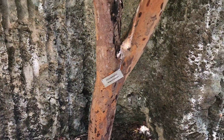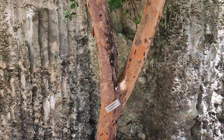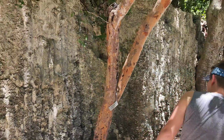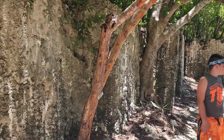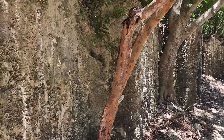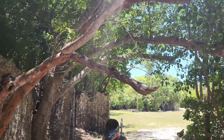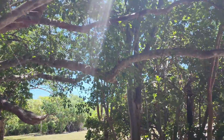Okay, before walking along any Keys trail, everyone should learn to recognize this relative of poison ivy. 20-foot tall poisonwood tree right here. Its leaves are compound, meaning each is composed of several leaflets. Poison ivy has 3 leaflets. Poisonwood may have 5 or 7. Poisonwood lives in this area. It's very common.